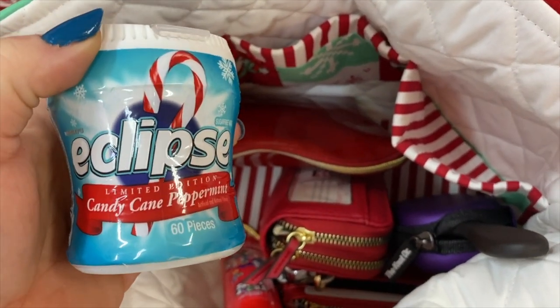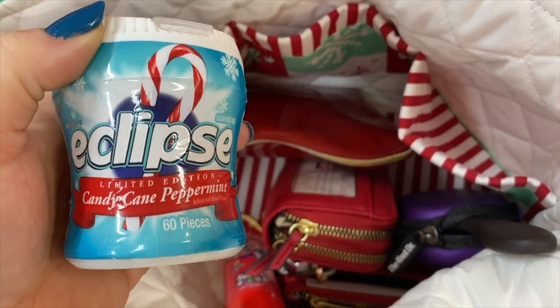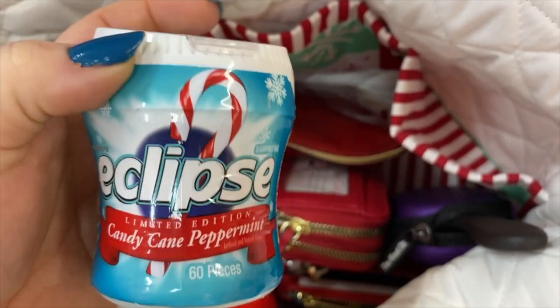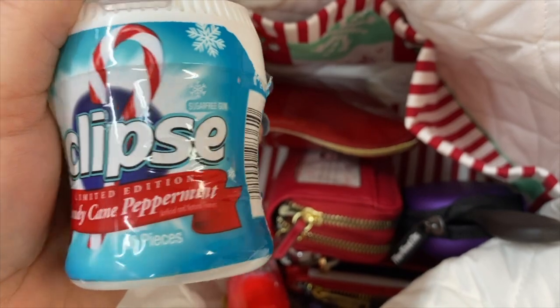I just bought these recently and love these. This gum is so good. It tastes just like candy canes. And it's sugar free. I am in love with it.